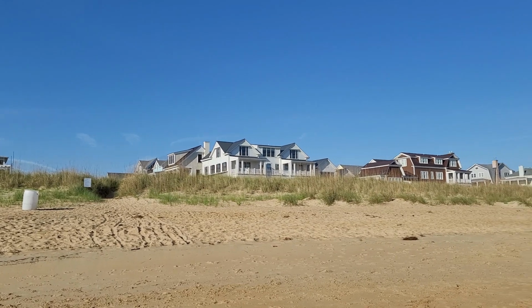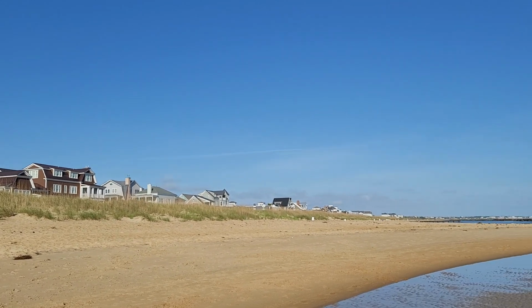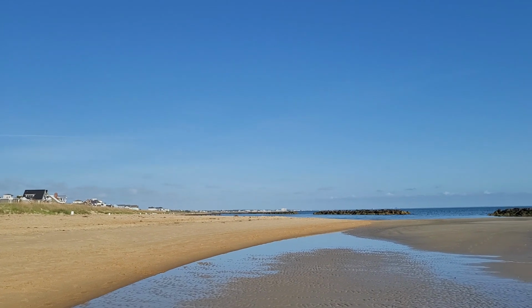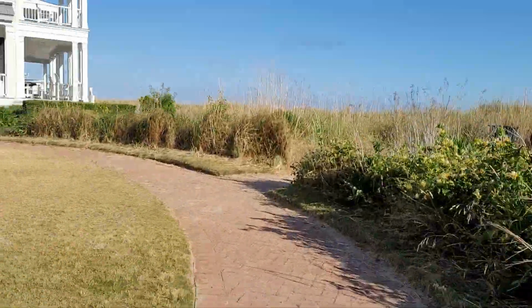But just imagine if you lived on the ocean. Imagine the views you've got. You're literally on the corner of Norfolk. You can see the entire Chesapeake Bay from your house or just walking to the beach. And you'll notice that in this neighborhood, each road has an access point to the Chesapeake Bay. So you're not too far away from the beach from wherever you are.